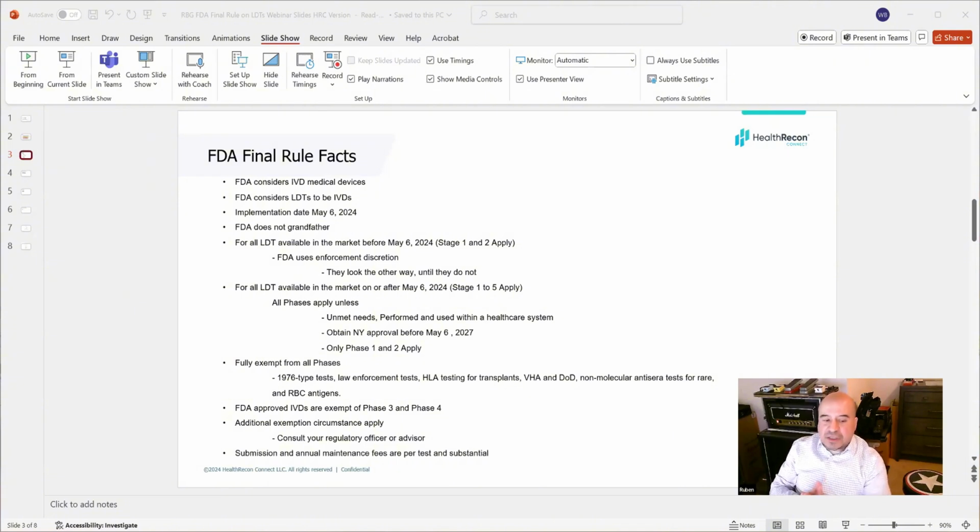Now, there are some full exceptions to this entire ruling, which are 1976-type tests, tests used by law enforcement, HLA testing for transplant, the Veterans Affairs system and Department of Defense, and some non-molecular anti-sera tests for rare disorders, as well as RBC antigen testing, so red blood cell antigen testing. Those are specific tests that are exempt from the entire ruling.